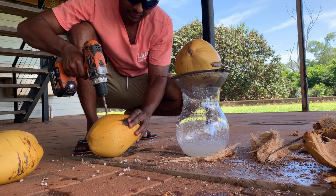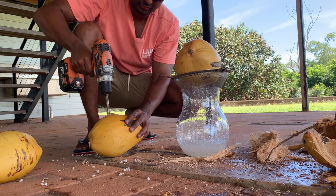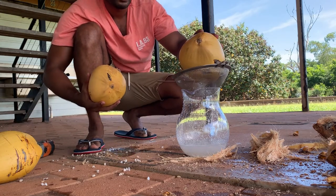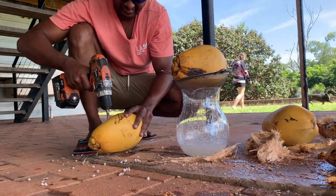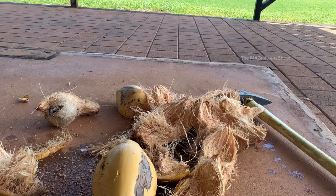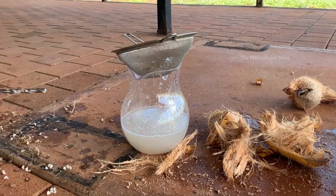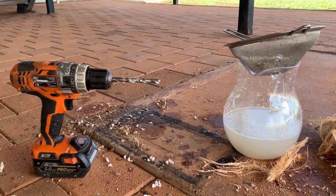Here we go. Now we got a drilling machine from the shed here and we are using that to drill the holes on coconut and get coconut water. Perfect. We got plenty of coconut water and we will be using this to make some cocktails.